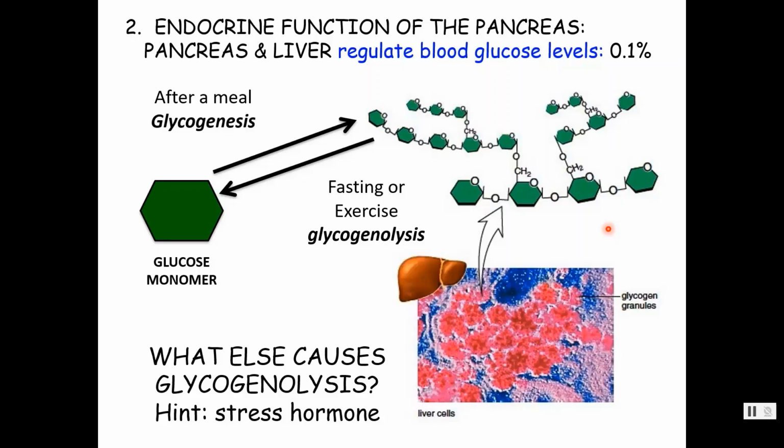What happens when we're fasting or exercising is the pancreas is going to detect a drop in blood glucose levels, and then it releases glucagon because the glucose is gone. The primary target is going to be the liver, and then the liver can go through a process called glycogenolysis, and so it's telling you what it is. So we're going to lyse glycogen, and then the liver will break off these little glucose units and release them into the bloodstream. And so the pancreas and the liver are going to work together to regulate blood glucose levels to about 0.1%.